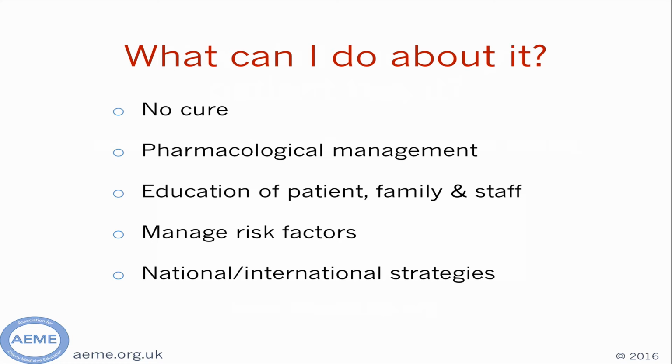There is no cure for dementia, so management is focused on symptom control, support, and prevention. Cholinesterase inhibitors, such as donepezil, are used in Alzheimer's disease to slow the progression of symptoms. It is also important to avoid drugs which could worsen confusion. This is covered in the mini-gem about delirium.